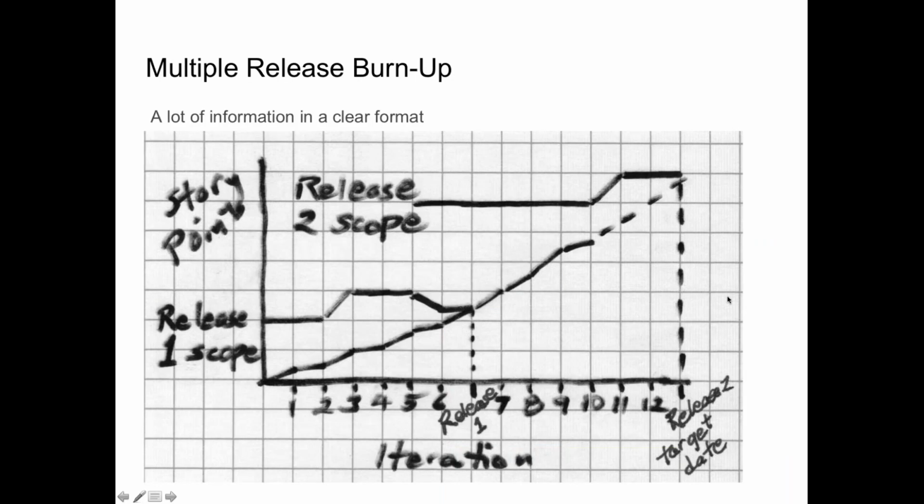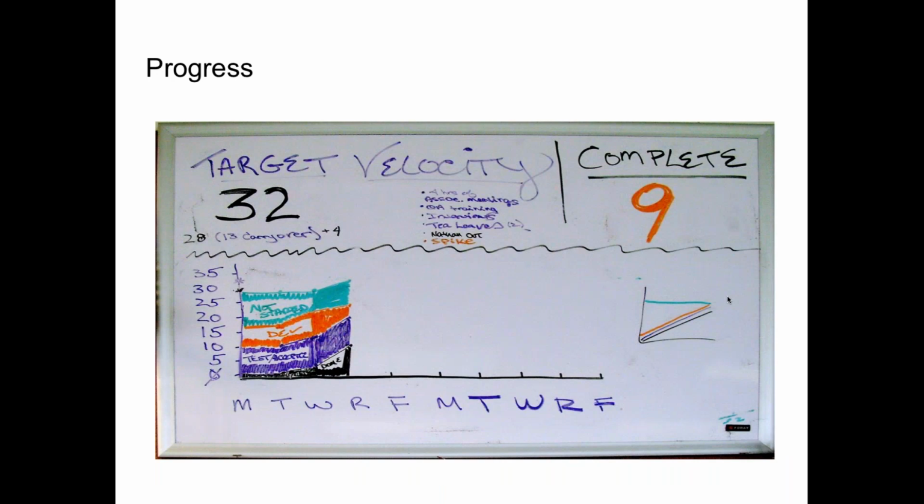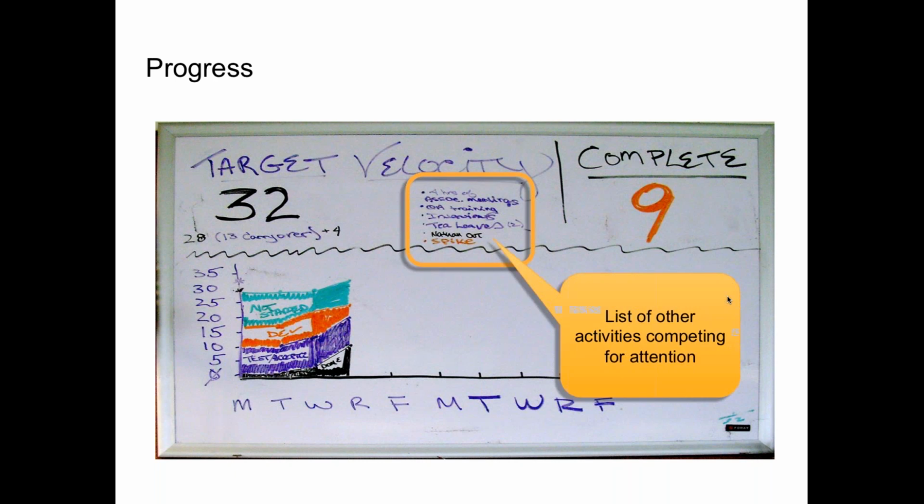Some people will use burn ups on the wall or burn downs to track progress. They might have multiple releases and track multiple releases on the same burn up. They might do cumulative flow diagrams and physically draw these on the board. In this example, the team was required to make sure somebody was keeping track of what was not started, what was in development, what was in test, and how much of that work had been done during the sprint.